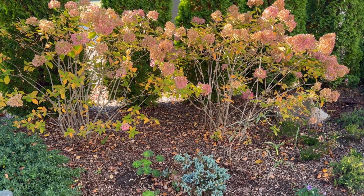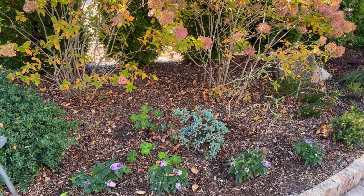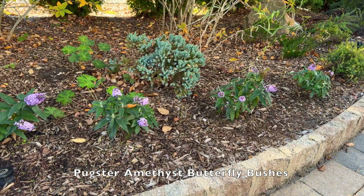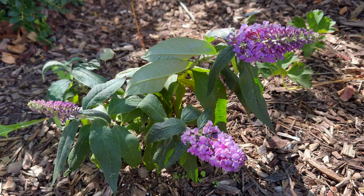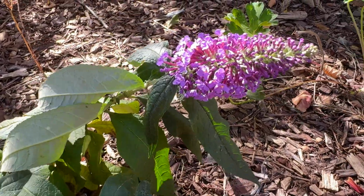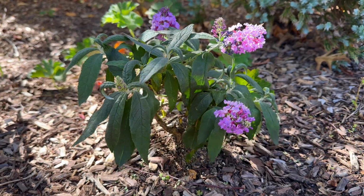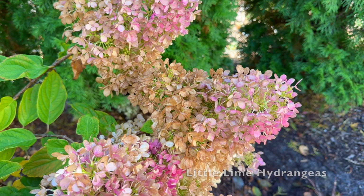And here's what I planted in front of the little limes. Last month in my extensive deep dive garden tour video, I said I wanted to plant pugster amethyst butterfly bushes in front of them, and I did just that. So these weren't blooming when I planted them, but what a wonderful surprise to have them blooming this fall. And more wonderful color from the little lime hydrangeas.